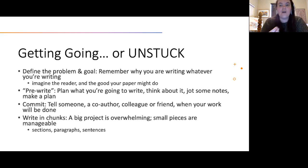You want to define the problem and goal. So remember, always think about the big picture. Why are you writing what you're writing? Imagine your reader, might be me, your peer reviewer, or even the audience you eventually want to read this, and your paper will do good. So remember that. Pre-write, so plan what you're going to write, think about it, jot some notes down and make a plan, and really commit.